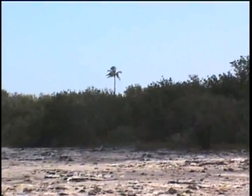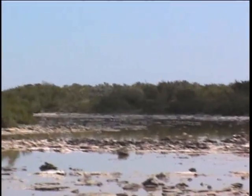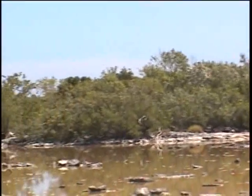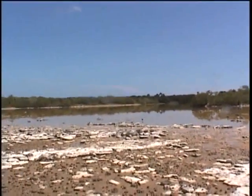Okay, we're out on the edge of the salt pond, just off of the east property line, looking towards the island on the adjacent piece of land, and you can see the expanse. The land on the other side, even though it's natural, almost looks like it's manicured.